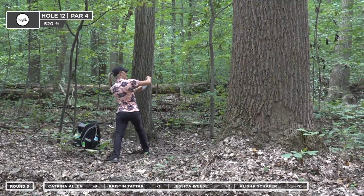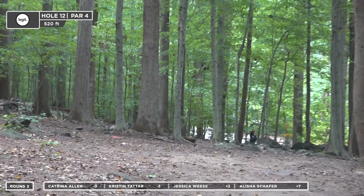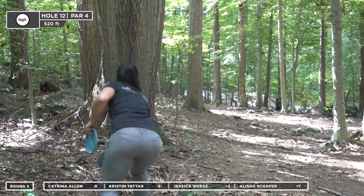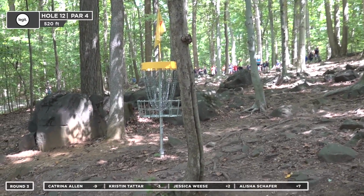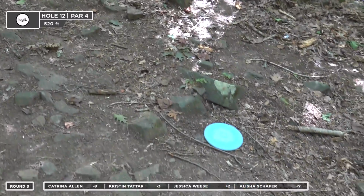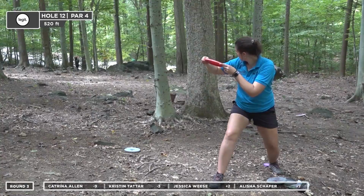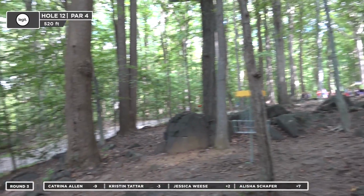All right, these trees are just not being nice at all. This is Kristin for her third. And as if the trees aren't being mean enough, she does get a little bit of a roll there. But she's at least on the green, looking at a putt.